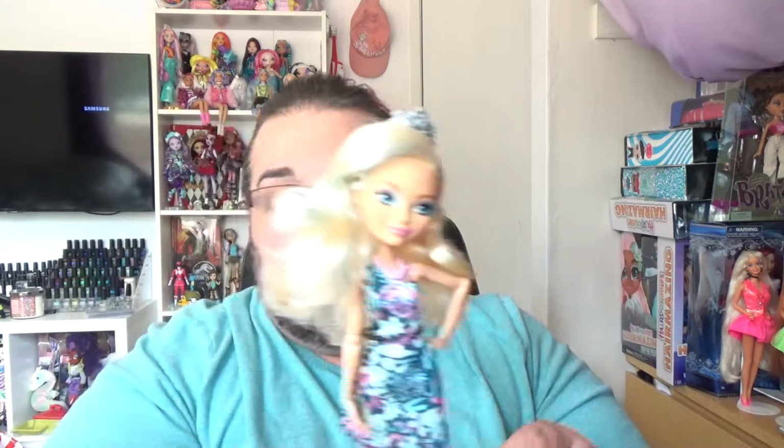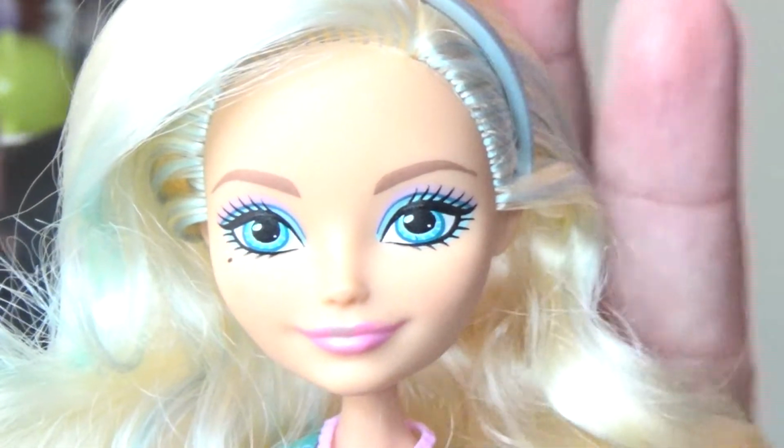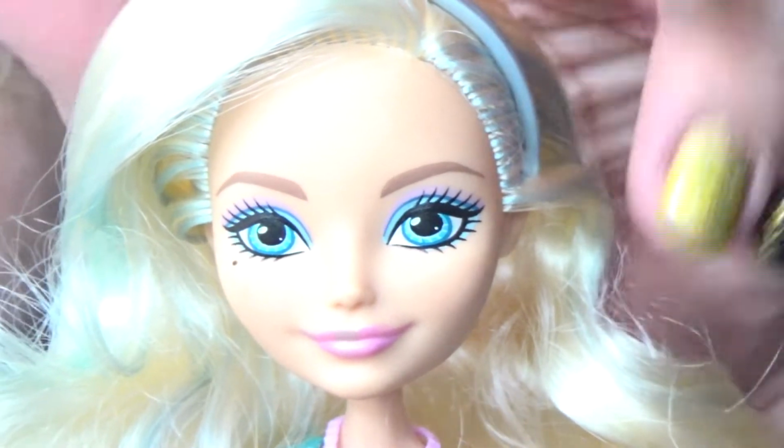Now I'm going to try and move quickly through these because there are seven dolls here that I have to get through, and I don't want this video to be super, super long. So that's why I'm moving a little faster than I normally do. But anyway, here is Darling. Darling Charming is actually one of my favorite characters from Ever After High.